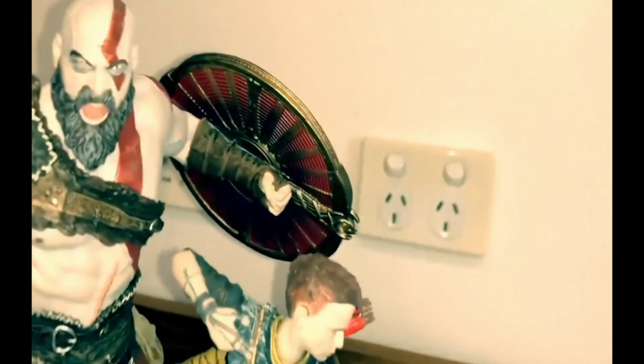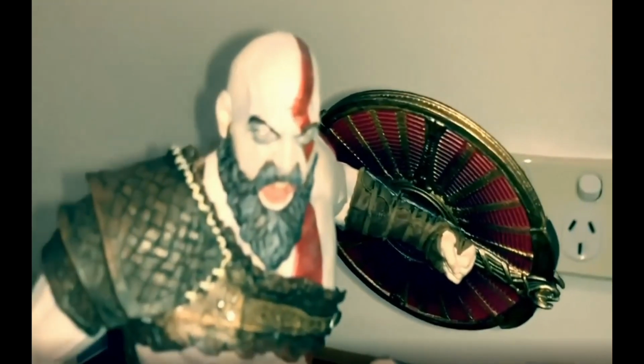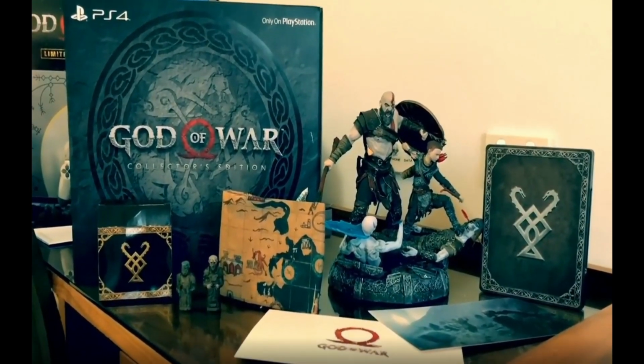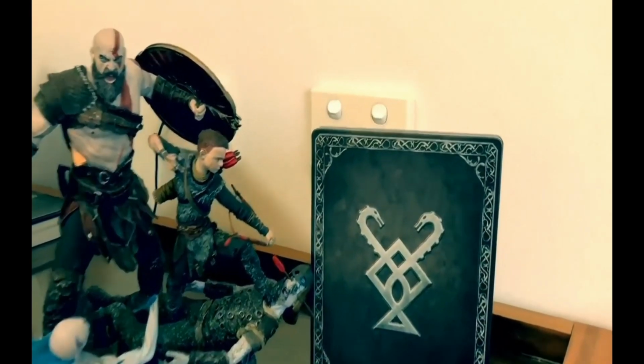But overall, it was a really great looking statue, but I hope they added a bit more emphasis and detail into it. As you can see, that looks a bit blurred and smudged out. I guess it's probably because of the price point itself being not too expensive. But overall, the collector's edition was really awesome though.